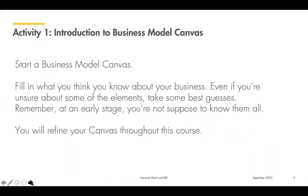So that's the first activity, because the way the course work is it's iterative. That means that you will actually be evolving your business model canvas at least 4 times for this module.